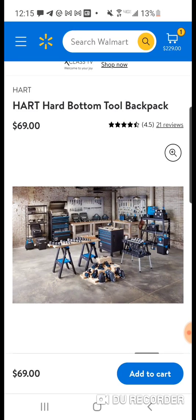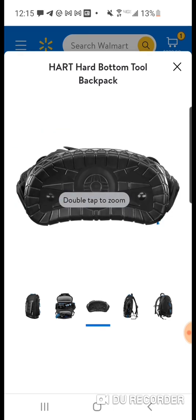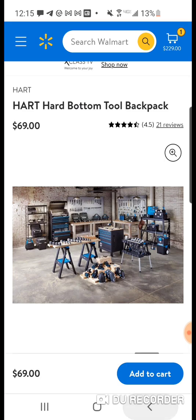There's somebody on Instagram that's a big Hart guy. I don't know who he is. He comes on my feed every once in a while, but he's got his whole garage set up with the Hart stuff. And he likes it. It works for him. Might make sense.